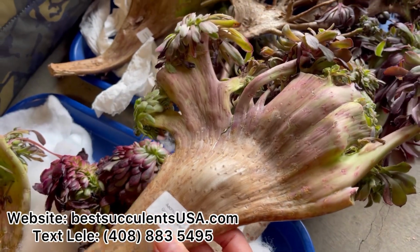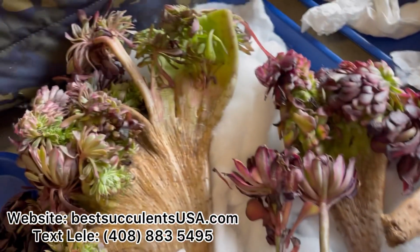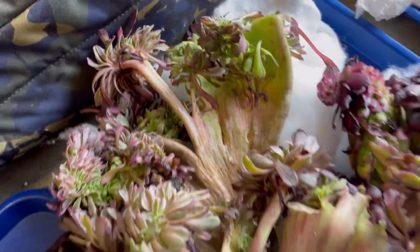But now I get them broken. They are so soft. Only this one is still okay, but they broken too. Two of them.